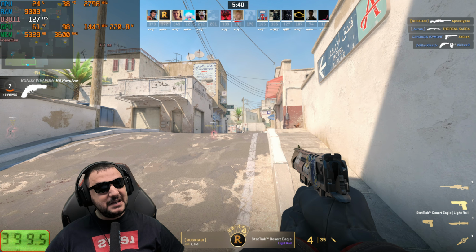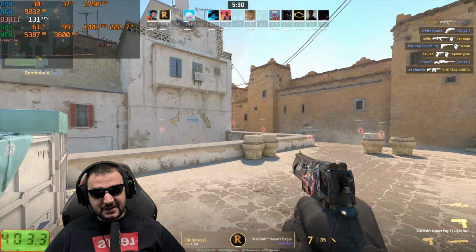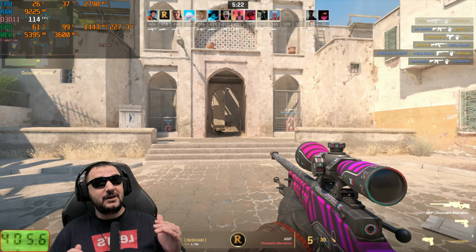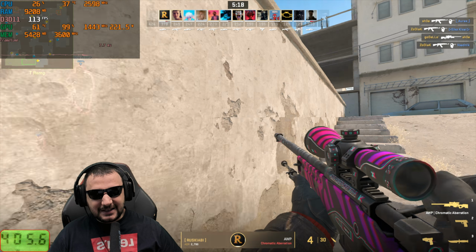Let's see, maybe it's actually utilizing the VRAM, but the only thing I'm interested in is the temperature that is sitting around 61 degrees. You can actually see the VRAM hovering around 5.5. Okay, 5.5, 5.4 gig of VRAM, 5.3. I think that's the limit on the VRAM.